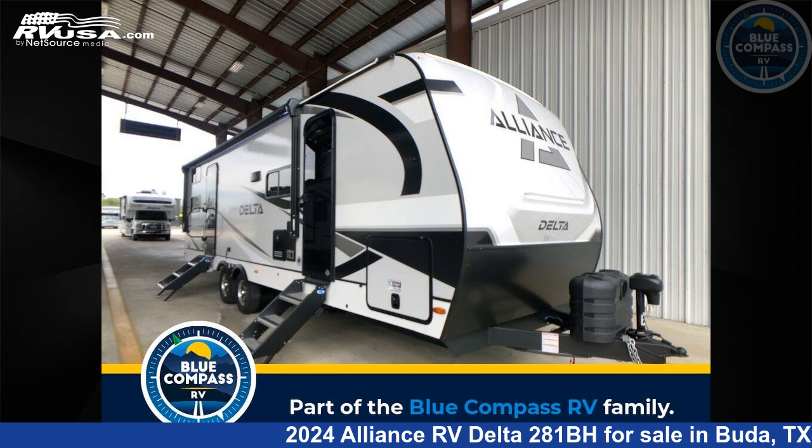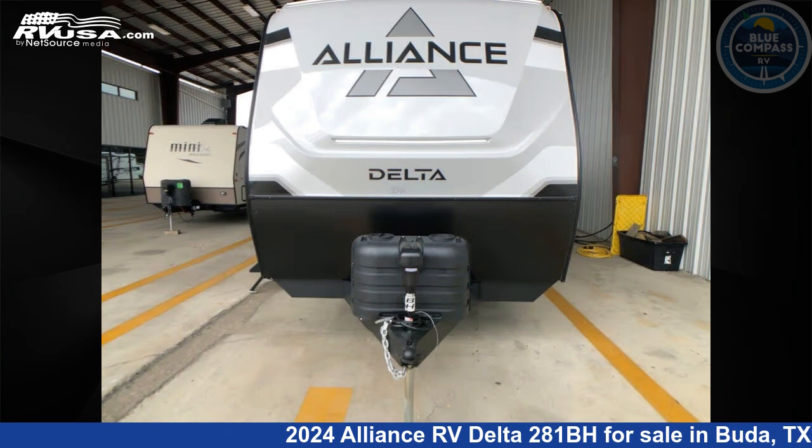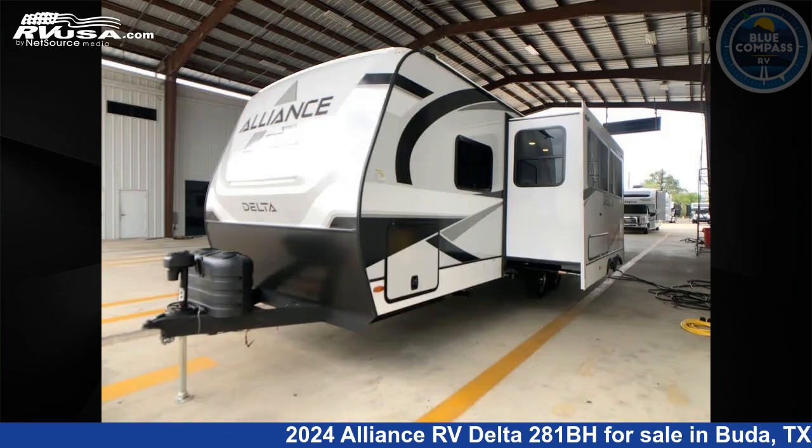This 2024 Alliance RV Delta 281BH is a travel trailer RV. It is located in Buda, Texas, 78610 and is offered for sale by Blue Compass RV Austin.